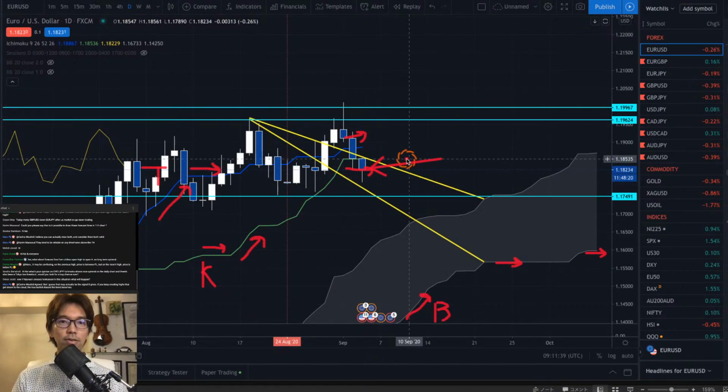So we know that the price is first of all above the Kumo, above the Senkou Span B, and that means that this is bullish. The equilibrium is bullish in the long term. So in the long term, there's a potential that the price can still go upwards this way. Okay, so in the long term, price can go up still.